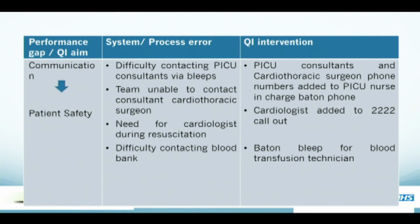Communication was a major area. There was found to be difficulty contacting PICU consultants and consultant cardiothoracic surgeons. We didn't get a cardiologist when we needed one, and even contacting blood bank was difficult. So we had a different category for the Major Haemorrhage 2222, which I believe is now fairly standard across the UK, but that was new to us at the time, some years ago.